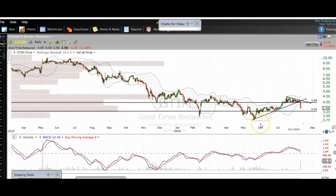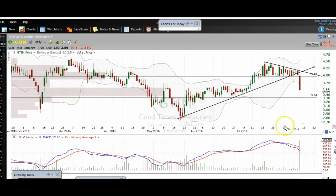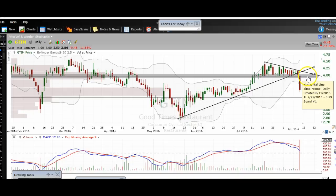So more than a year has gone by since we've had as much volume as we had today. So definitely something that you want to be aware of. We also broke this uptrend line that we had. A couple touches there, a couple touches here, here as well, and then we broke through right there. So we have a downtrend line right here. We have the uptrend line right here that was broken, and then we have this horizontal support line that was broken as well. So a lot of signs that GTIM is going to be heading lower.